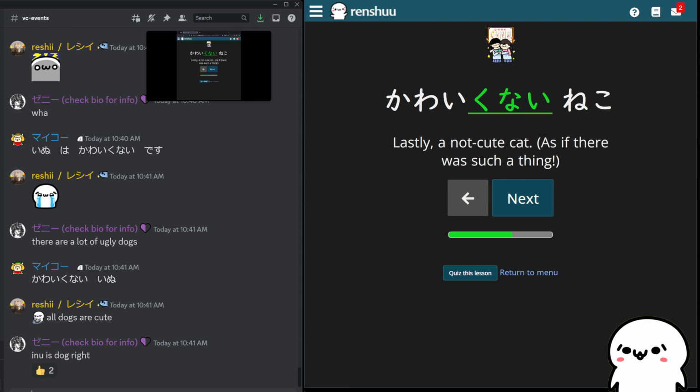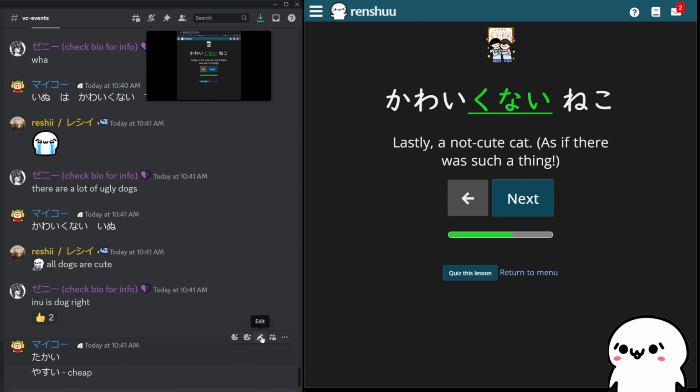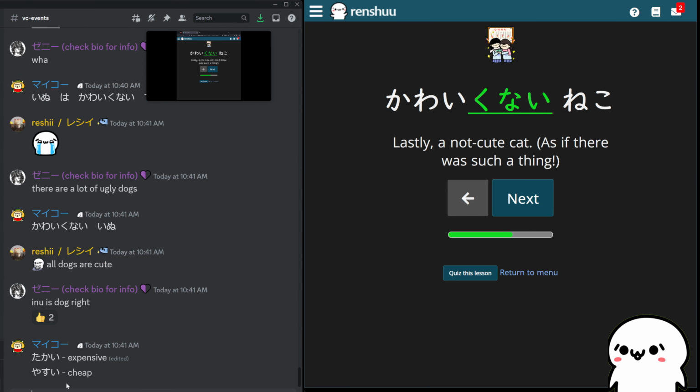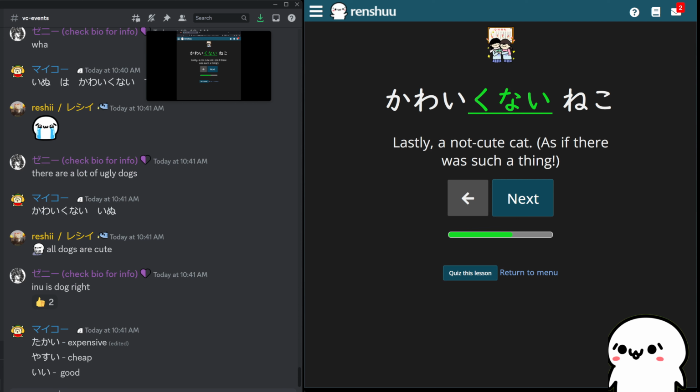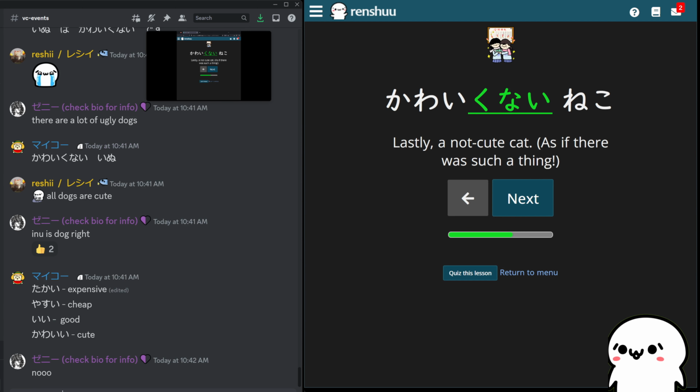And let's focus on a few different adjectives. We have takai, which is expensive. We have yasui, which is cheap. Not necessarily cheap as in low quality, but just cheap as in inexpensive. We have ii, which is good. We have kawaii, which is cute. But let's focus on the negatives. So let's try making sentences using our A-wa-B desu pattern.